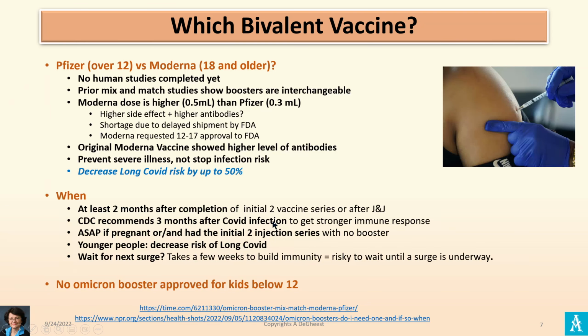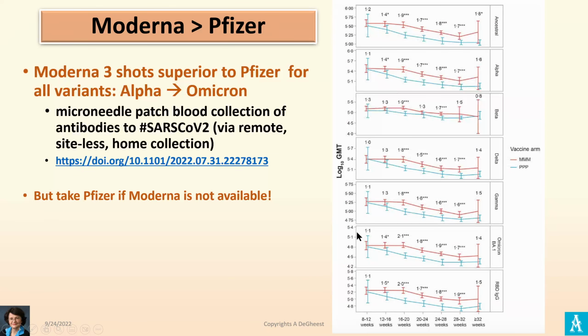There is no Omicron booster approved for kids below 12. It's expected that maybe later on, in a couple of months, there'll be a submission to the FDA. Moderna seems to be slightly better than Pfizer's. The data continues to show a small superiority there. But if Moderna is not available, which is the case right now where I am, please take Pfizer, because the difference is not that significant that you should wait and be at risk.